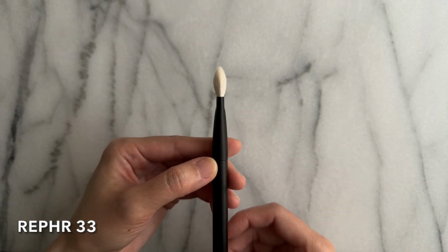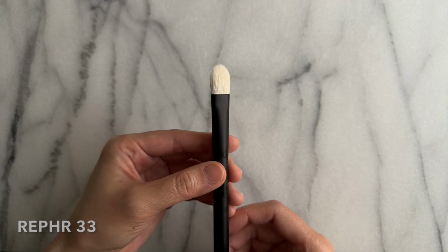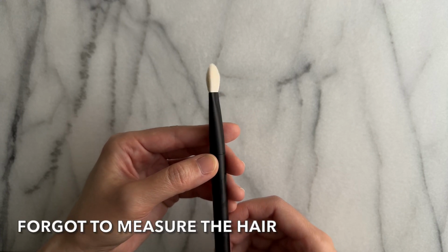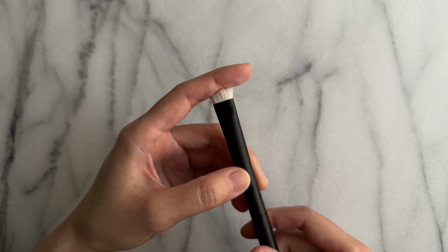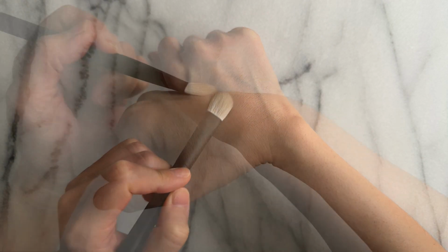The 33 is a flat and tapered large shader brush. I think it's similar to the Hakuhodo J21, but the Rephr website is temporarily closed for the new brush launch, so I can't make any hair length comparisons. It tapers upwards as it gets to the top. The hair batch on this one isn't as soft as the 19 and 26 either.